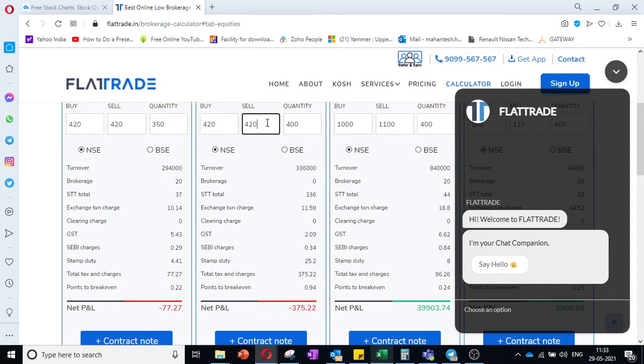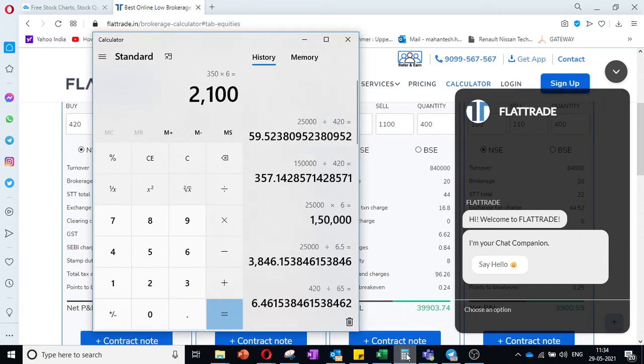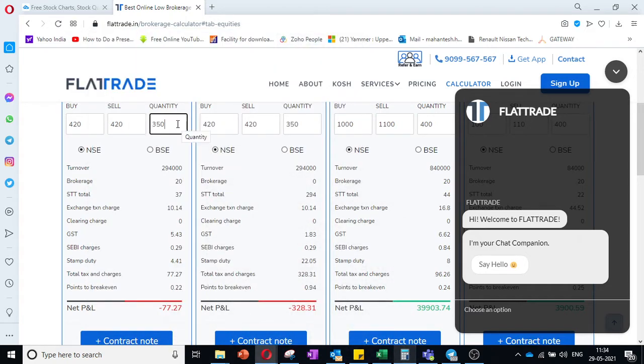Same thing if you are doing it for delivery. Same, I am telling, 350. So do you understand? 78 rupees for intraday, but in net, you are going to do this for 328. So what I will do, to show you there is not much difference, I will multiply this quantity 350 into 6, so 2100. Let me change this to intraday. So you understood the difference there.